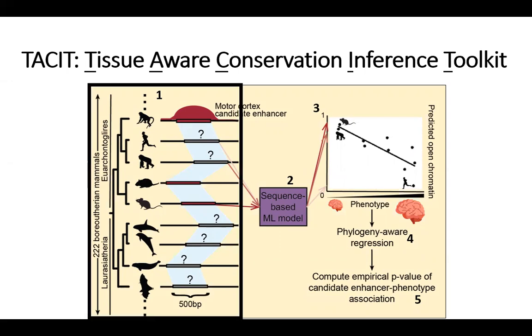So I'll now go through each of these steps of TACIT in more detail so you can understand exactly how we're doing it and what drives the decisions we made for how we implement each step. So first I'll tell you about this first step of TACIT.